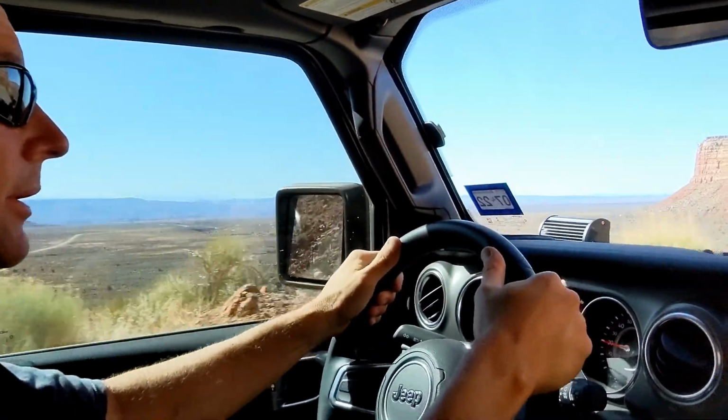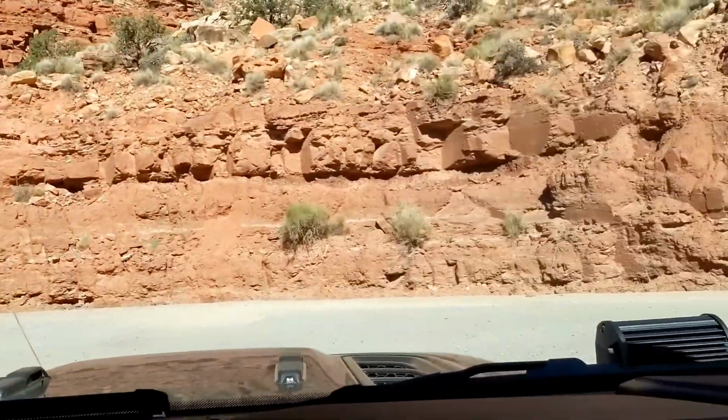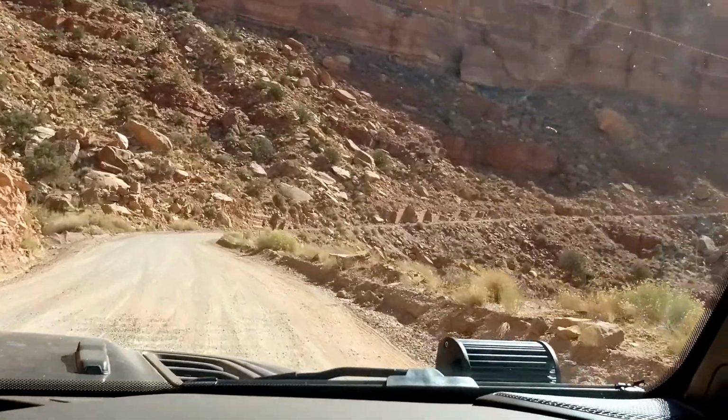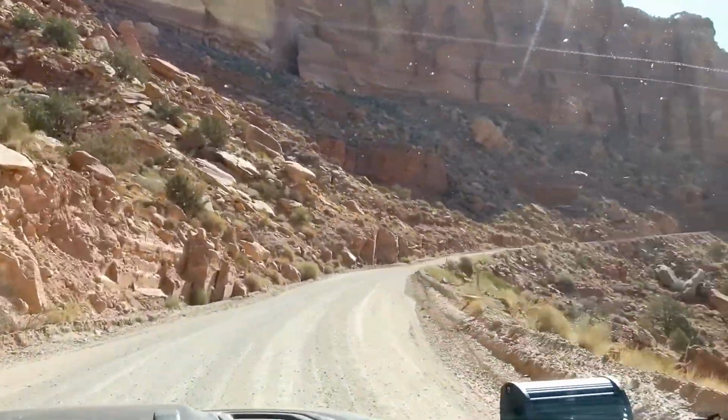The Moki Dugway Scenic Backway is a 3-mile stretch of Highway 261 in Utah where the blacktop turns into a dirt road that drastically switches back and forth up the side of a cliff at an 11% grade.